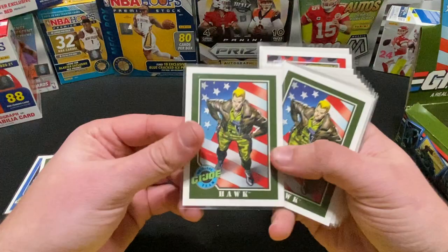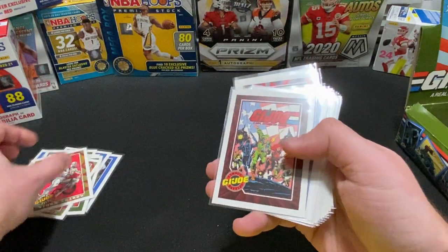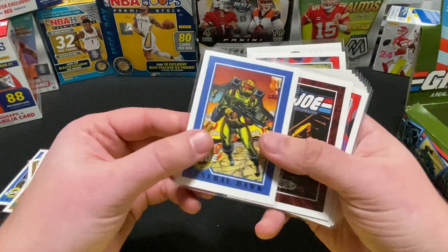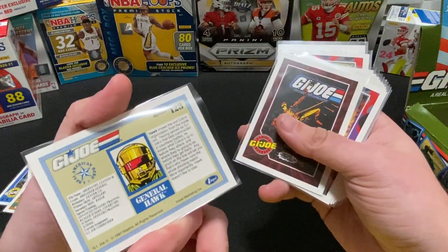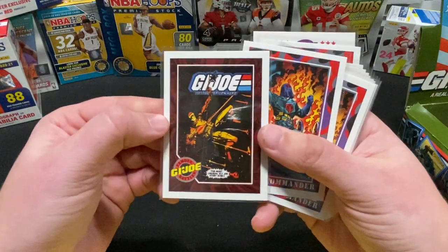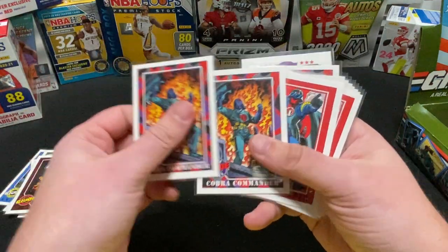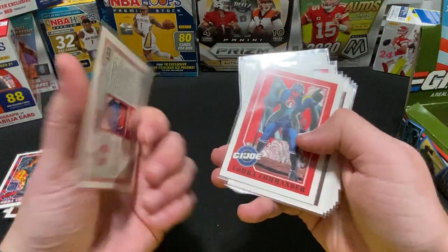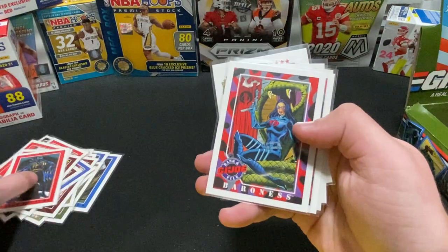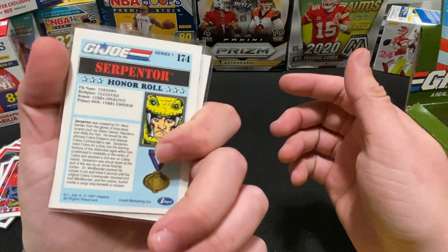So that one. We got two of the General Hawk. Storm Shadow. Got two of those. And we got the Operation Wingfield with Snake Eyes in it. So I pulled that out. Another General Hawk here. Number 123. This is another Storm Shadow, yep. We got two of the Cobra Commanders, number 32. And two more, number 133. And got that one. Two of the Night Vultures. I think, yeah, two of the Baroness. And, oh, three. And then two, finally, of Serpenter.